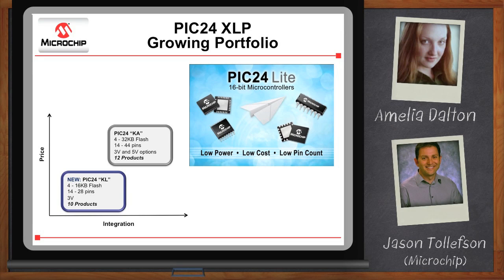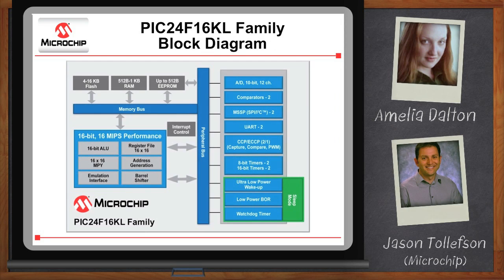Great. What I'm showing now is an overview of what the products look like. Okay. So it's very much a standard 16-bit microcontroller. It has up to 16K of flash. It offers E squared, has an A to D, comparators and communication, several timers, and what you see is low power resources such as an ultra low power wake up, low power brownout, which I mentioned, and a low power watchdog timer. So it's a pretty good base set of features and very low current.